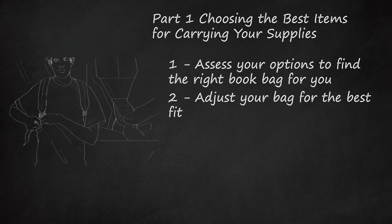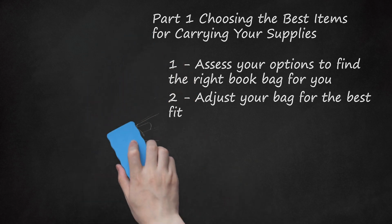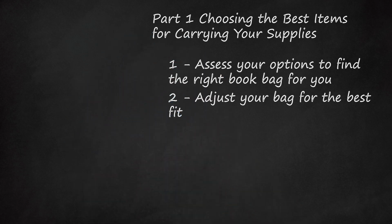Adjust the straps of a backpack to the right length. You will know they are correct when the backpack has the most contact with your back. Be sure the handle of a rolling bag is long or short enough to not cause you to twist as you pull the bag.